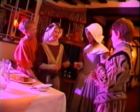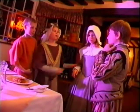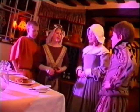Alice's grey. The grey. If my ruff was a little bit better, that might be nice. I think colourful would be better than grey, because usually in those times it would have been a lot more colourful.